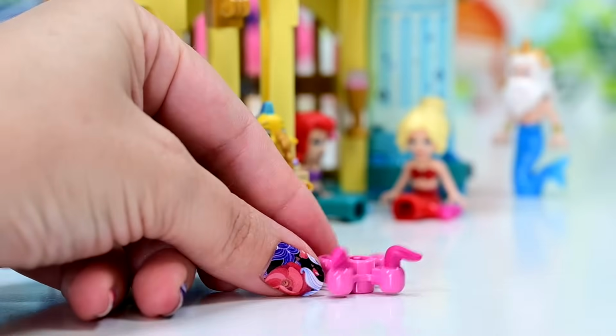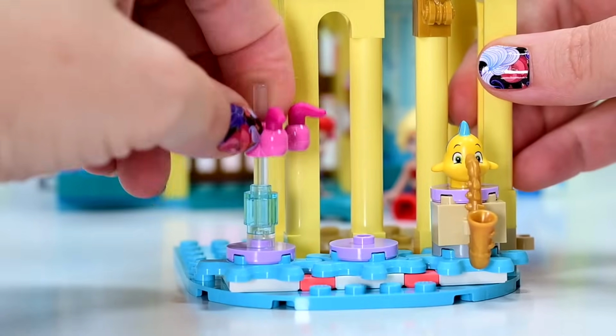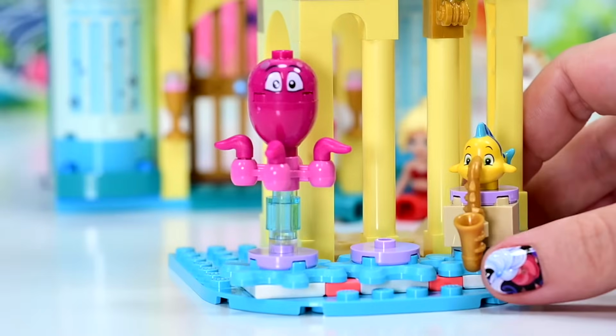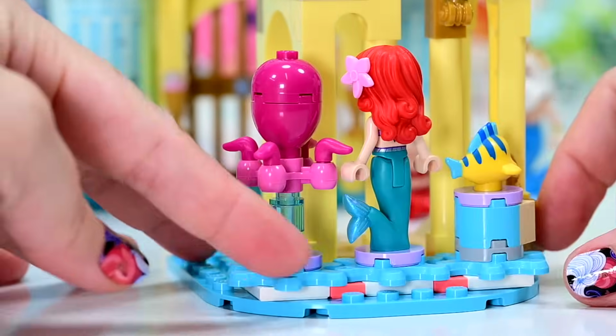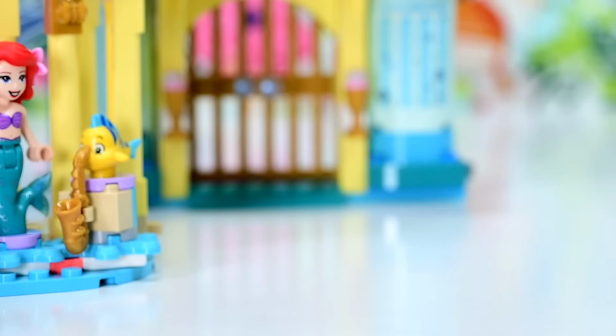Saxophone. And this is so cute with the little pink hook pieces. Oh, this is the octopus. Oh my goodness. So there's a little Tony Bandy bit down here. You can't turn it all the way around because the saxophone actually bumps into either side, but it just gives a little bit of movement and motion. That's really, really cute.